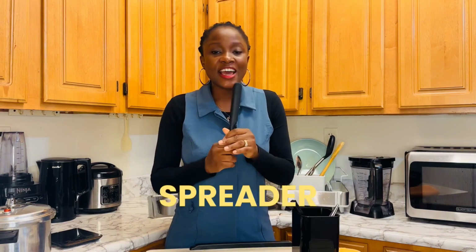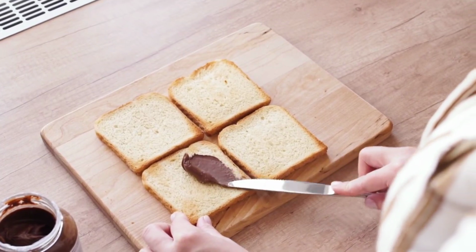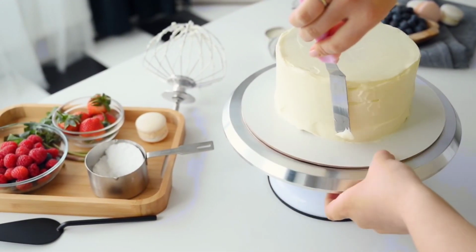This is a spreader, and a spreader is basically used for spreading things over bread, cakes. If you want to spread whipped cream over things, a spreader will come in handy instead of using your knife.